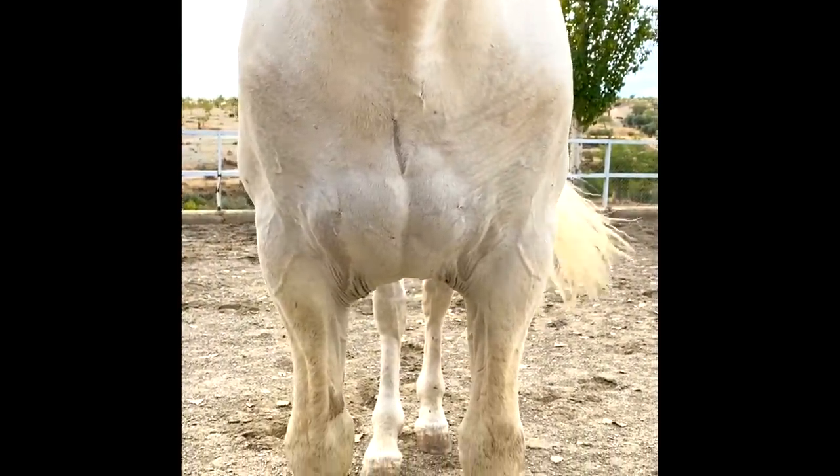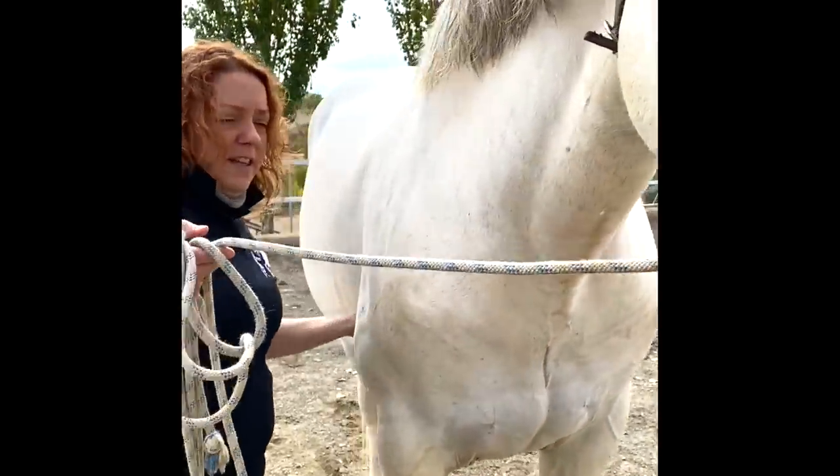But also we might see a slight heave line on the ascending pectoral. The line here might be more pronounced on that side than on the left.